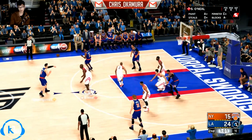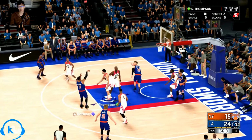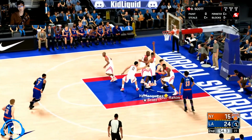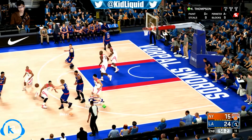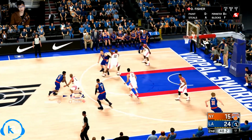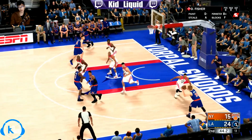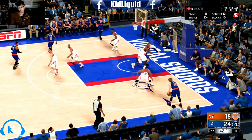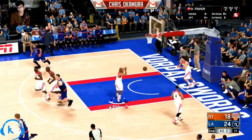Some nice passing by New York here. The wide open look here for Anthony. Here's Hernan Gomez. Passes it to Baker. Here's Ntilikina. Out to the right wing. Shot to stop the run. Baker with the bucket. Baker's got his first 3 points of the game.